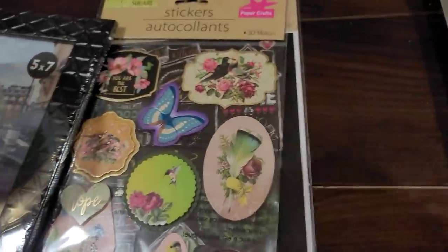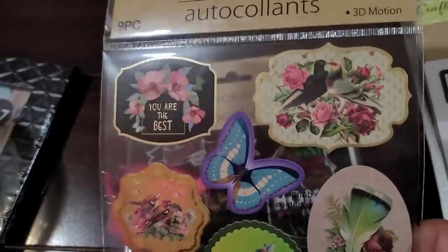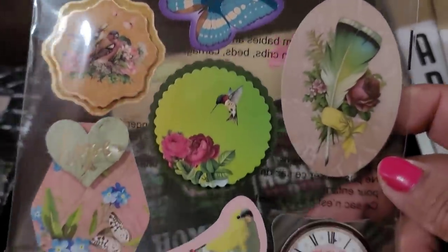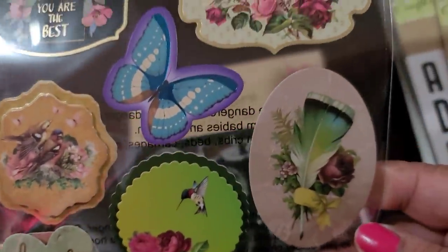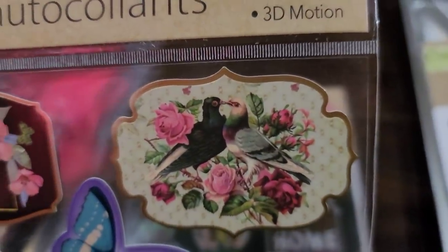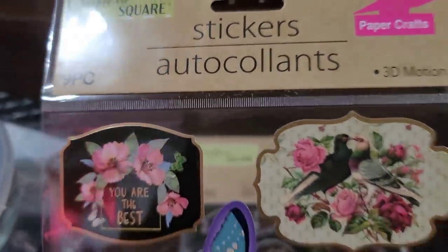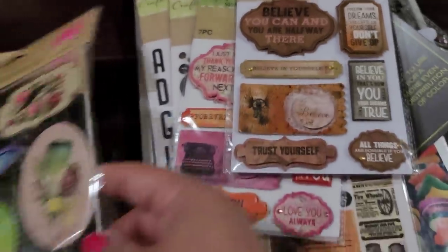Pretty. And then this, I picked up a couple sets that were similar to my last haul, but this one is different. So I picked this one up. This one is very shabby chic themed. Look at the little lovebirds. Oh my goodness, so cute. They're called 3D Motion. You get 9 in a pack. Okay, these you get 7 in a pack on each of these pop-ups.